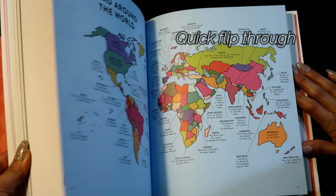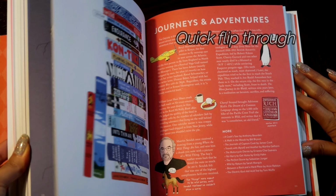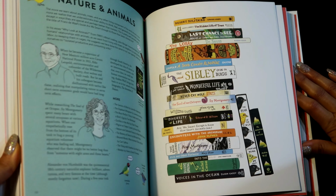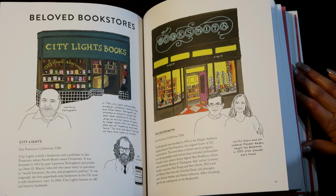There are famous book shops, there are famous public libraries. Obviously there are famous authors and snippets from authors and their own recommendations. So this was published in September this year, so I think it's the perfect time to get it for your bookish friends because it is very current.